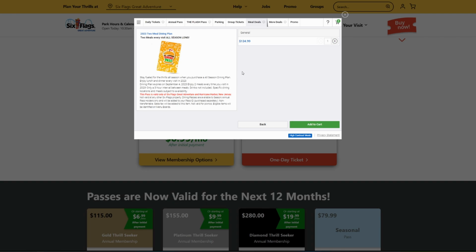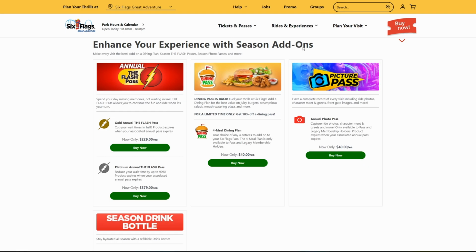And I did try to find other information, but it seems that the actual add-ons page for the website hasn't quite been updated yet with this new dining plan. It still has the 4-meal one. So definitely stay tuned for more updates being made to the website. I definitely wouldn't purchase anything yet, just simply for the fact that it's not fully done yet. The website is still being worked on. As you can see, not everything is done yet. The old passes are also still for sale.